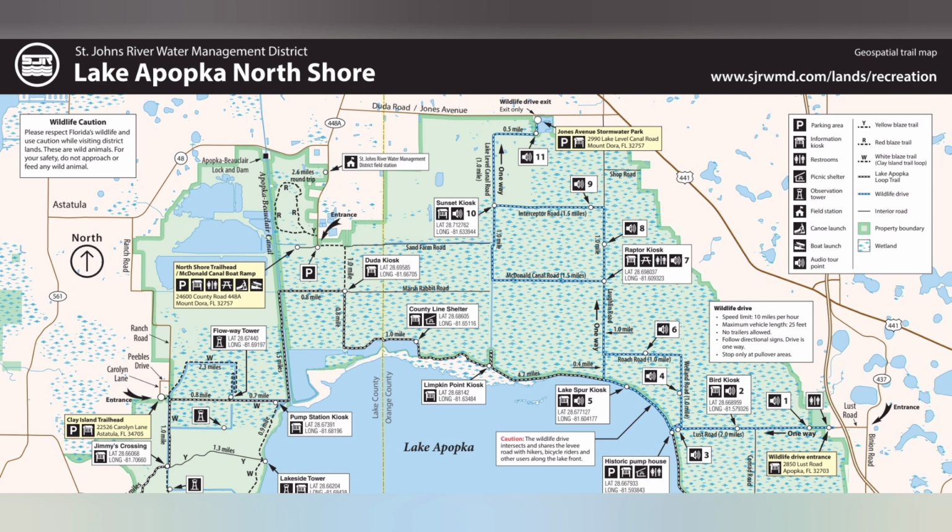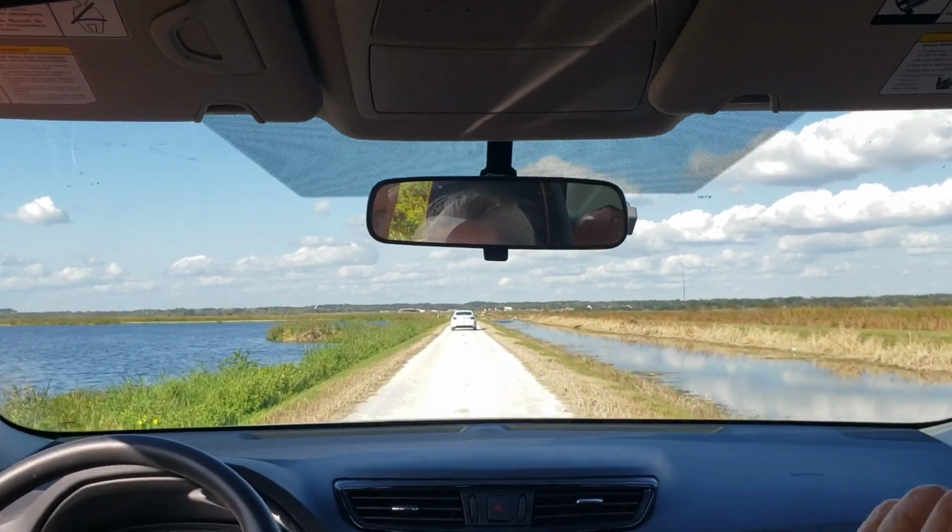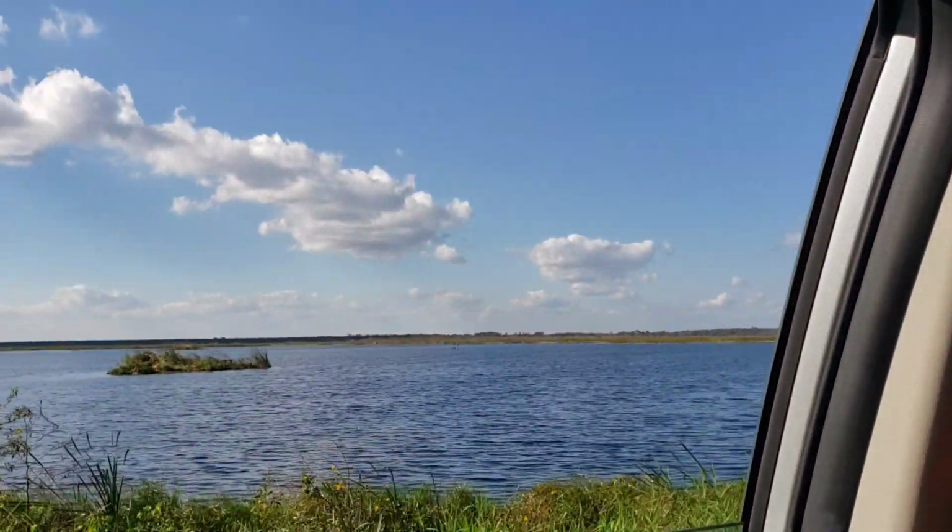The Wildlife Drive itself is only one part of the actual Lake Apopka North Shore complex. There's a lot of wonderful recreational activities out there, from biking to hiking to picnicking. However, we're going to focus on the Wildlife Drive specifically in this video.